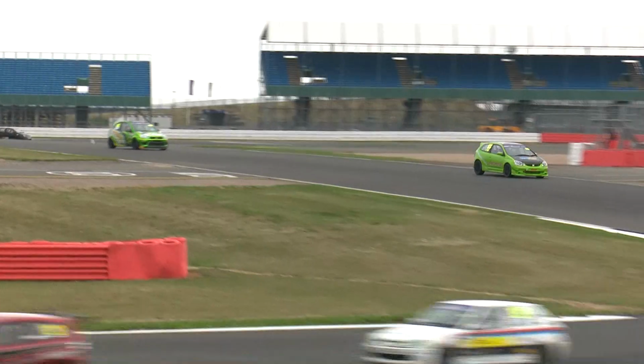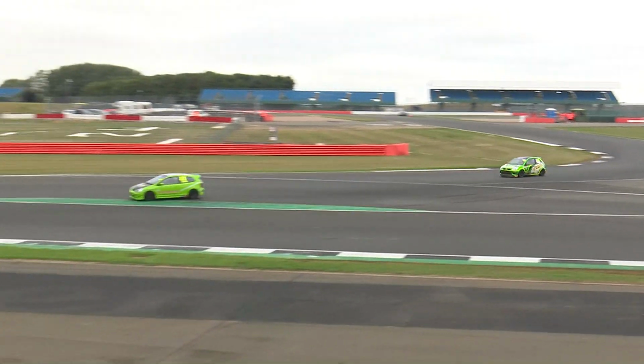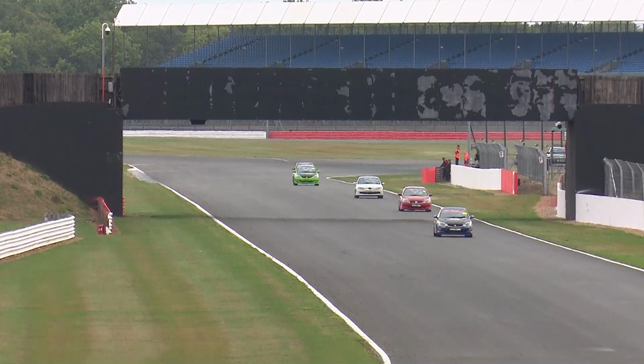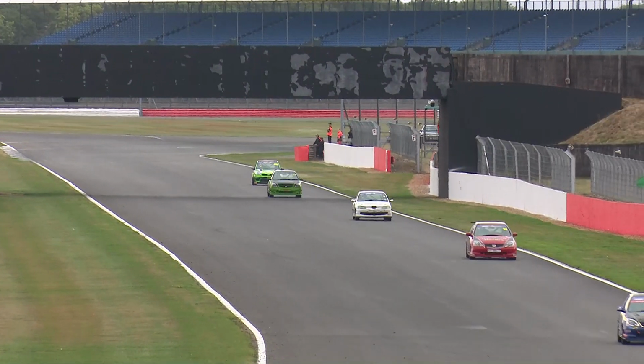That's one of the cars that, along with another car that was driven at the time by Tom Bell himself, they were the cars that were sort of dominating this championship in its infancy, and it just goes to show how much things have come on, that all of a sudden it's struggling to hold on to a top 10 position. So Alistair Camp not having things all his own way here.